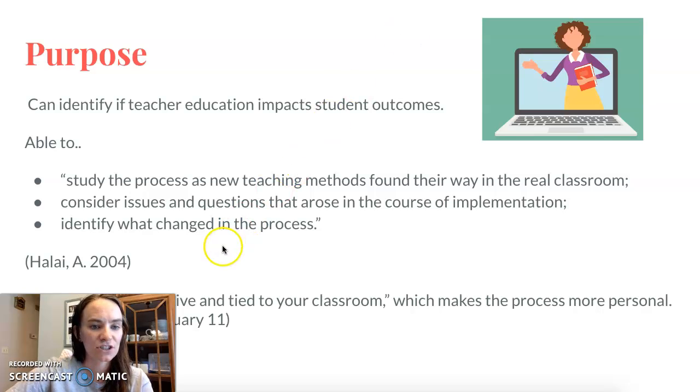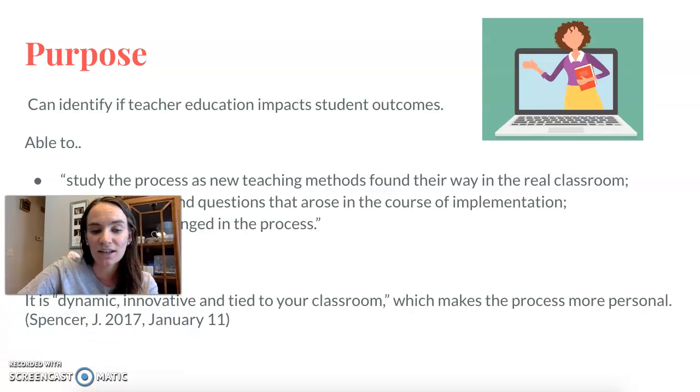The purpose is to identify if teacher education impacts student outcomes. So looking at different teaching models or different teaching strategies to be able to really see with data-driven instruction that it is working, that the student outcomes are based off of those teaching strategies. So through action research, you're able to study the process of implementing these new teaching methods as they're working their way into the real life classroom. You get to consider issues and questions that arise in that course of implementation, and then identify what changes throughout the process. And it is dynamic, innovative, and tied to your classroom, which makes the process more personal, which I really enjoy.